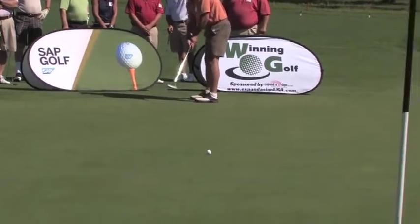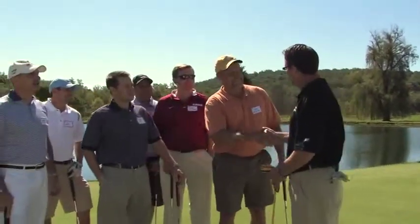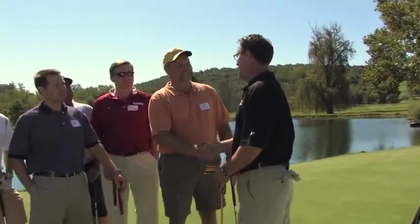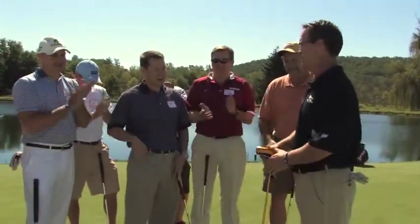And here's the stroke from 50 feet, and this looks beautiful. This is right at it. What an incredible effort by Bill Dixon. Well, Bill Dixon, congratulations. A nice effort on that 50-foot putt. Thank you. Well, guys, that was so much fun. How about another putting contest? Yeah. All right.